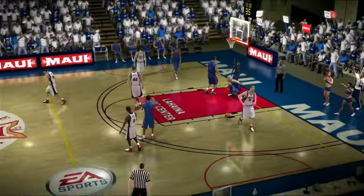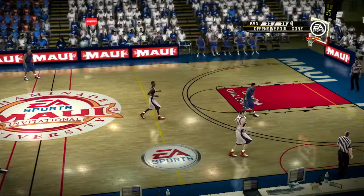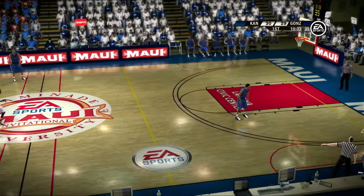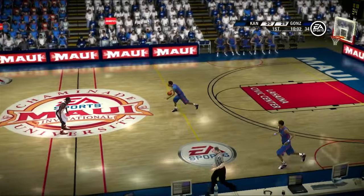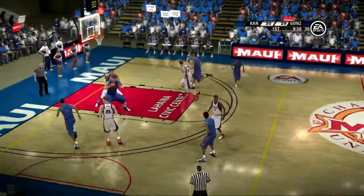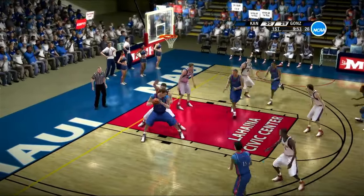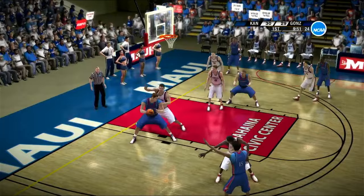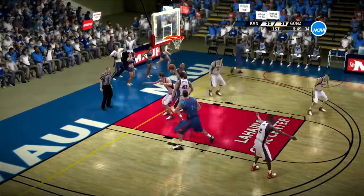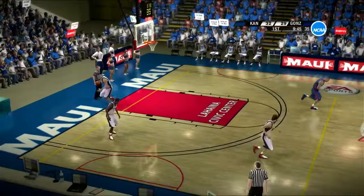Tries to draw the charge, and even he has to smile about this one. I tell you, kidding me, that's one of the great acting jobs of all time. Get him an Oscar. That spin move not successful, Dick. I tell you, great job on the defense, not allowing him to make that turn. For the bucket. Can't get the shot to go. It sticks.